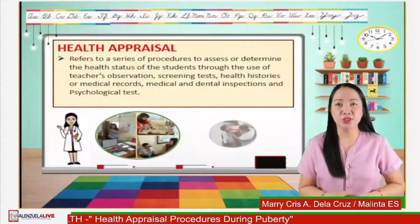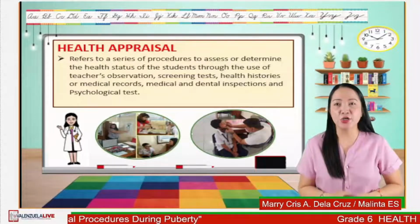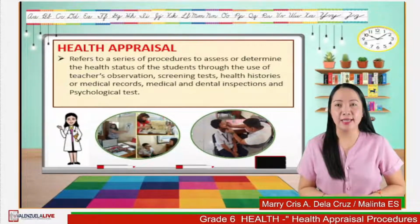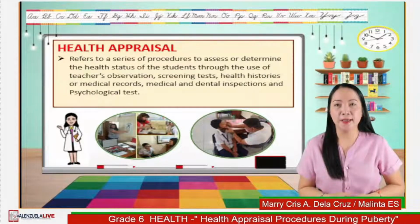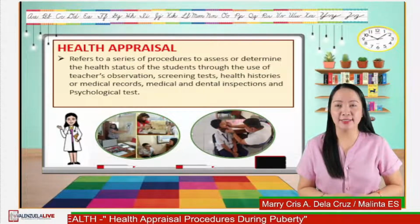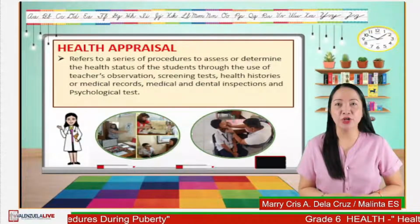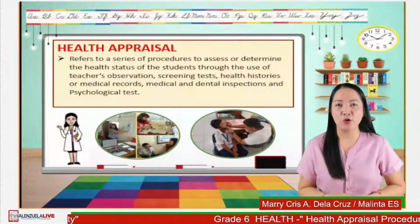Health appraisal procedures refer to a series of procedures to assess or determine the health status of the students through the use of teacher's observation, screening tests, health histories or medical records, medical and dental inspections, and psychological tests. Health appraisal procedures should be done regularly for early detection of health problems of a person. These include the following procedures.